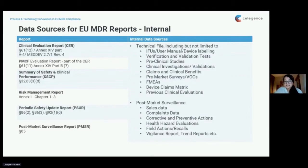Some of these reports were required as part of the previous regulation, like the CER, risk management, and the PMSR, while others like the SSCP and PSUR are newer requirements. Internal data sources usually come from the technical file, but the technical file in itself is enormous. The kind of data sources that we are interested in comes from the IFU, the user manuals, your verification and validation tests, any preclinical studies or clinical investigations, claims and clinical benefits of the device, any pre-market surveys or voice of customers if they were conducted.